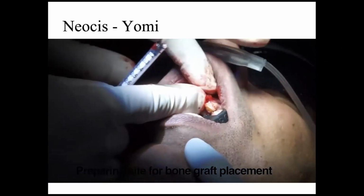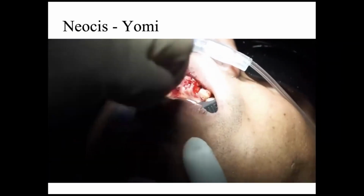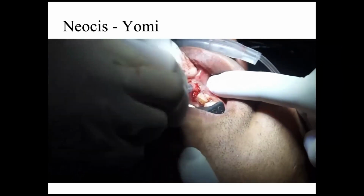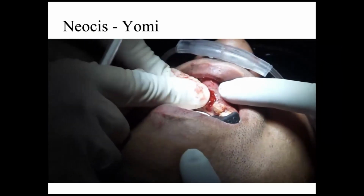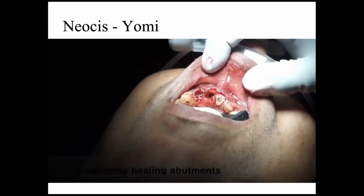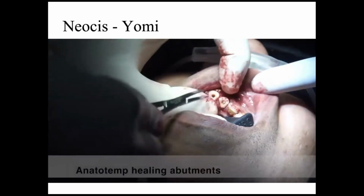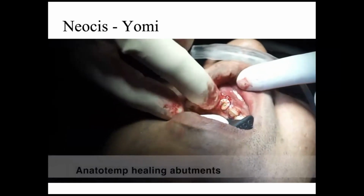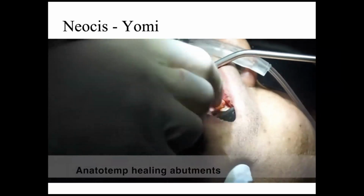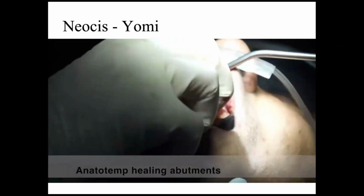I load up the grafting material in a 1 cc syringe, and we're basically tunneling that material buccal to the buccal plate of the implants, just to help out. And then lots of times we even put a resorbable collagen membrane ahead of that. In this case, we ended up using our anatomic temps again to try to mold the tissue and get it ready for the final restoration.